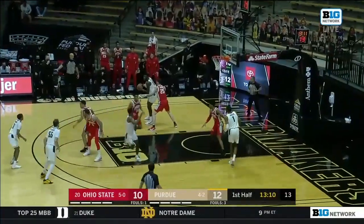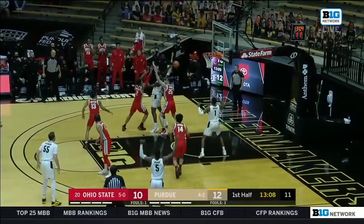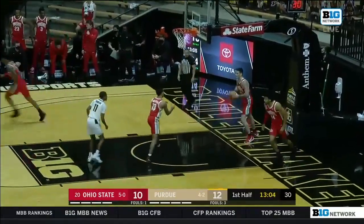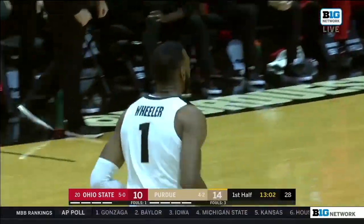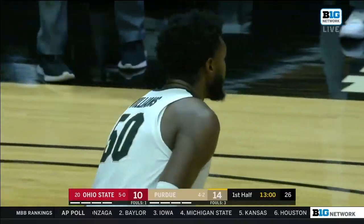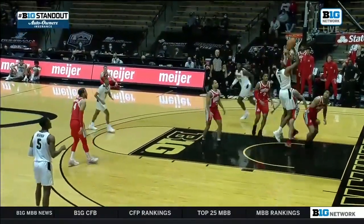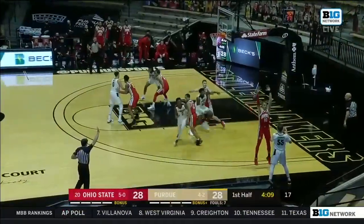There are certain matchups and certain teams that players tend to play better against. How about Travion Williams? We're praising his passing. That time, a no-look flip over the shoulder to Aaron Wheeler. Newman cutting hard, and then Wheeler taking advantage of Sui.